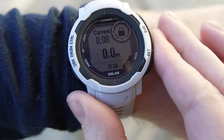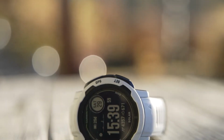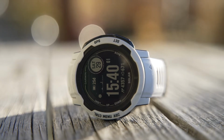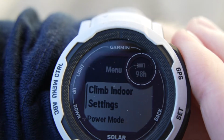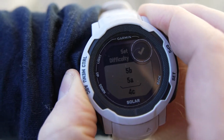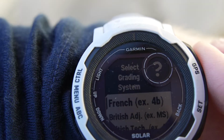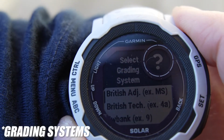This meant I had to rewrite and postpone this review when I figured that out. I was about to critique Garmin for not having very useful tracking features with the indoor climbing. Turns out it has, but it has to be enabled through the indoor climbing settings menu. Now you can enter the route difficulty before starting it and enter the eventual number of falls when ended. And as you can see, there's a plethora of rating systems to choose between.